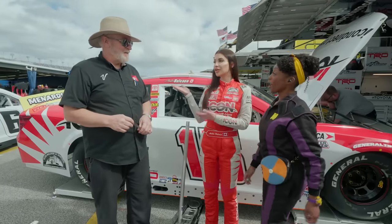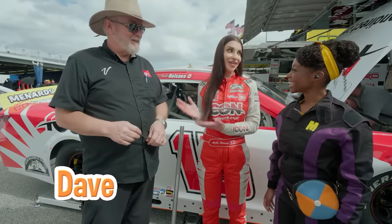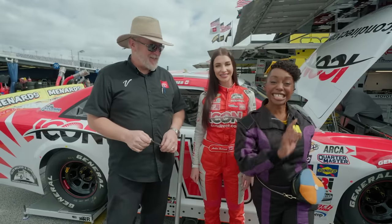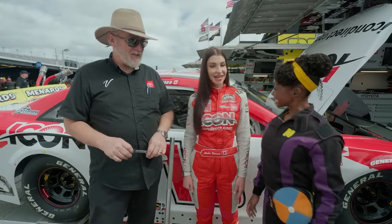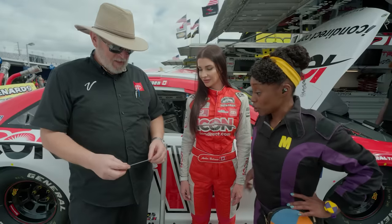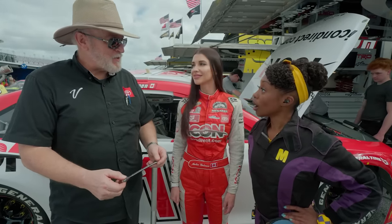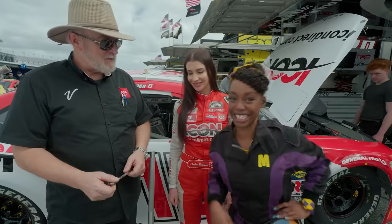So Meekah, this is my crew chief Dave. He makes the car go really fast. Hey Dave, I'm Meekah. I'm Dave, nice to meet you. It takes a good team to be a race car driver, right? It does, it takes a lot of us. What is this tool you're using? This is a 9/16 wrench. It's one of the most common wrenches we use on a race car. Whoa, can you make that sound again?